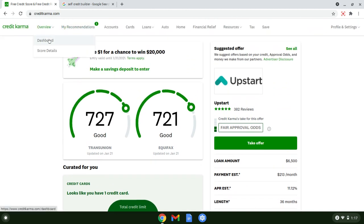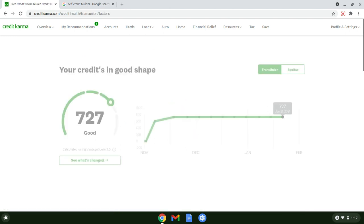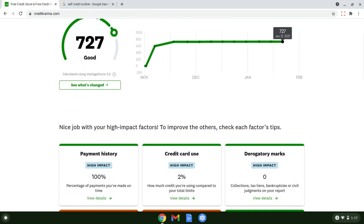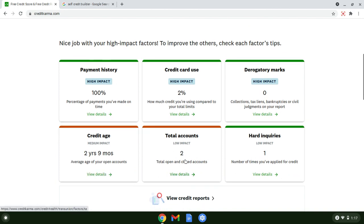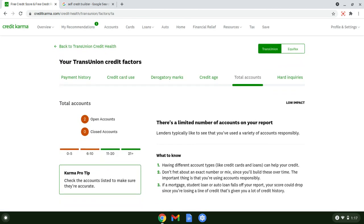Every month I'm getting points. So what it does, I think I made a $25 payment. That's what I make every month, and every time I make my payment on time, actually they have an auto pay. So every time I make my payment on time, they usually report it as good. So make sure you don't miss your payment.